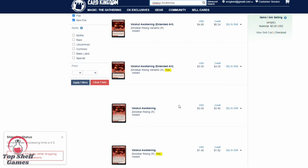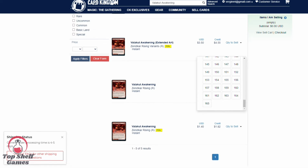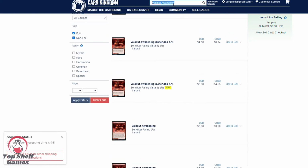So we're going to look at Valakut Awakening, the normal card, and $3. It was actually $3.50 about 2 days ago. I unloaded a few copies and possibly dropped the buy price on that. But what I'm looking for is how many copies they're actually looking to buy. So they're looking for 165 on Valakut.